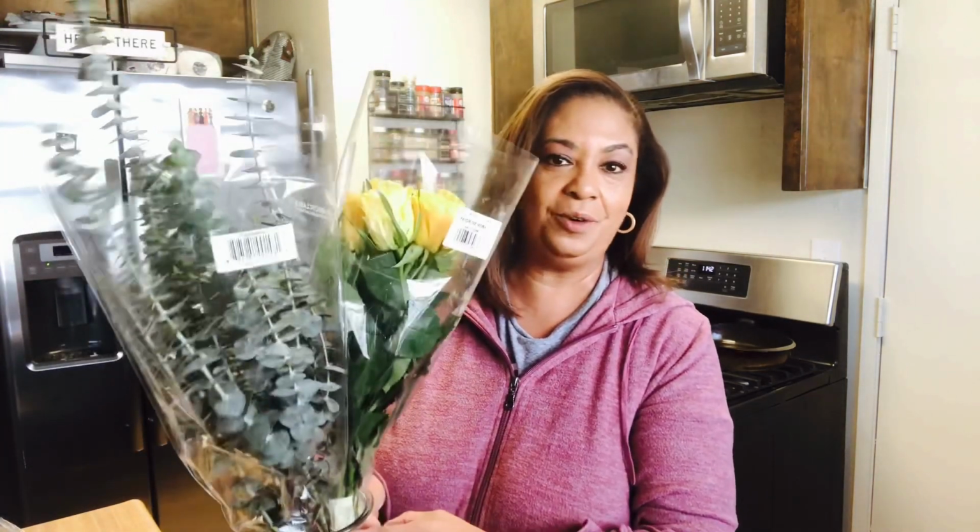Also at Trader Joe's, I picked up these beautiful flowers. You know, Trader Joe's has great flowers. So this is a dozen yellow roses and eucalyptus. Their eucalyptus will just really give your kitchen a wonderful fragrance. And some folks, of course, put them in the shower. You know, I love eucalyptus.